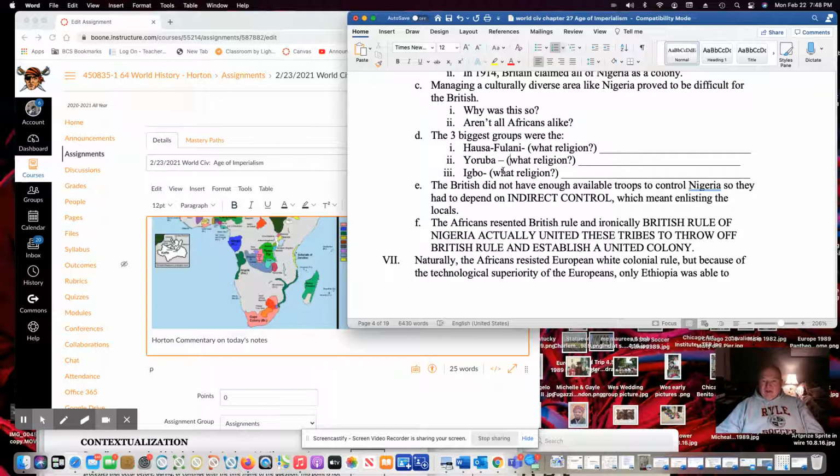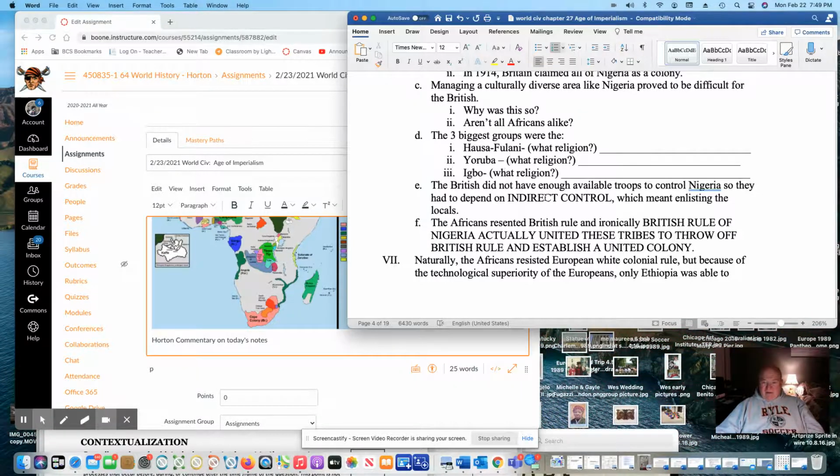The British did not have enough available troops to control Nigeria, so they had to depend on indirect control, which means they enlisted the locals, paid them off. The Africans resented British rule, and ironically, look at this, notice I wrote this in all caps, the British rule of Nigeria actually united these three major tribes, the Hausa Fulani, the Yoruba, and the Igbo, to throw British rule out of Nigeria and establish a united colony. Problem is, that's not going to happen until after World War II. A lot of things are going to happen after World War II.